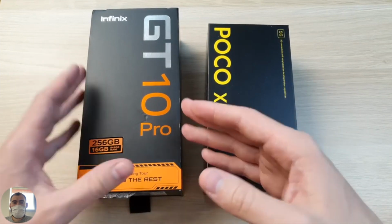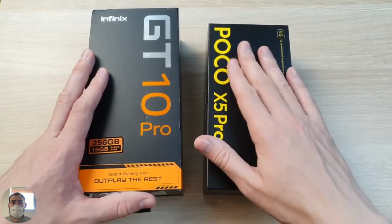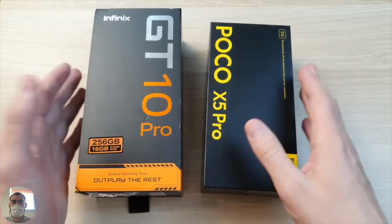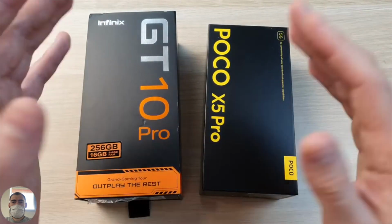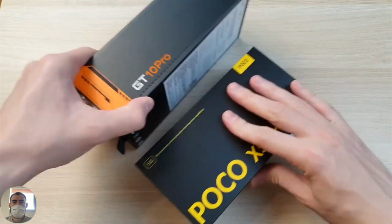Today I will be comparing two interesting phones that can be said to be tops for their money: the brand new Infinix GT 10 Pro, and the Poco X5 Pro, released at the beginning of '23. It is already a phone that many people bought on the market a long time ago, and it is still for sale and will be sold before the release of the X6 Pro. Which one is better to buy? They both cost about $300 now, so let's look at them.